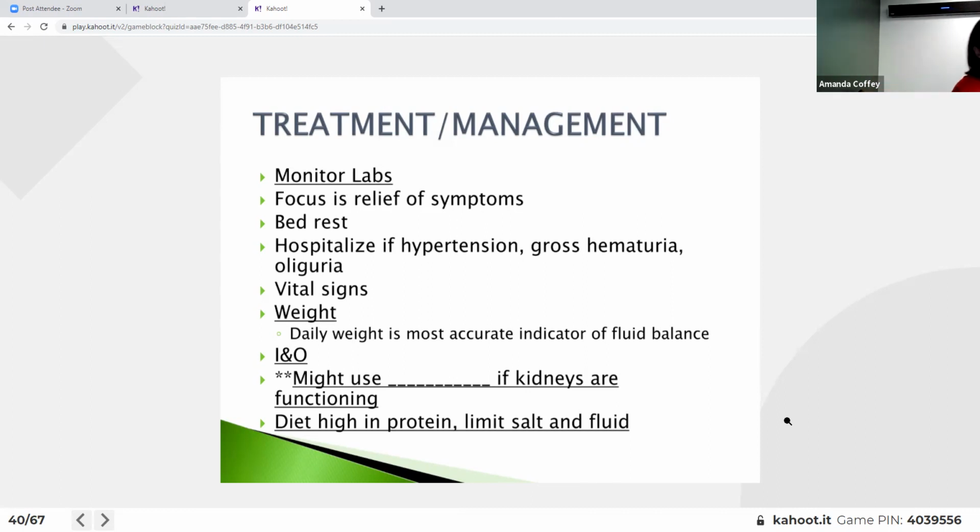So how do we improve edema? Lasix, right. So these kiddos are probably going to be on a diuretic. Lasix is our most common one we use. So these kids are going to be on furosemide. We're going to use furosemide for mild to moderate hypertension and edema as long as the kidneys are functioning properly. Okay? We're going to limit our salt intake and fluids. Of course, we need to make sure they're getting enough fluids, but we also need to make sure we're not overhydrating them.